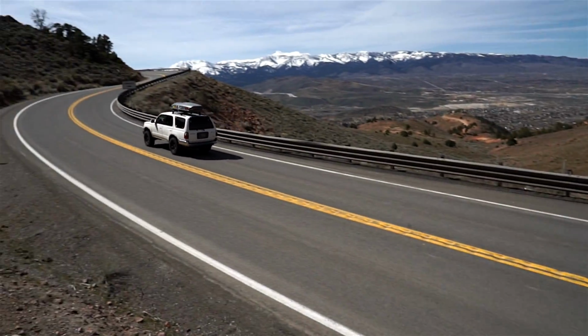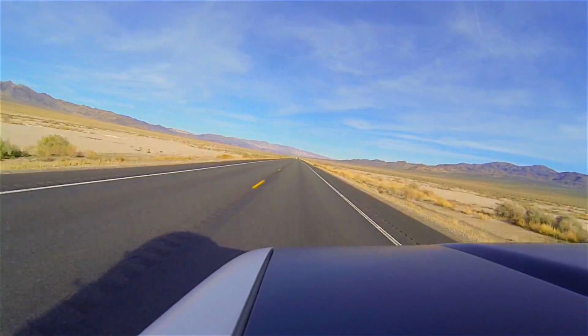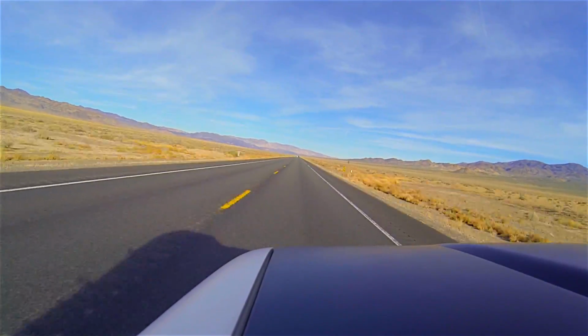We didn't have to drive through Virginia City to get to Beatty, Nevada. But overlanding is about going places as much as getting places. So we passed by the old buildings and the wild residents on our way across half the state of Nevada.